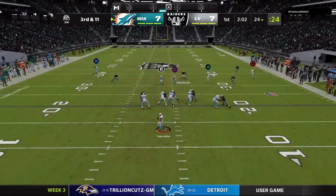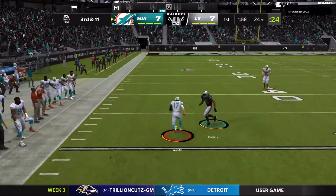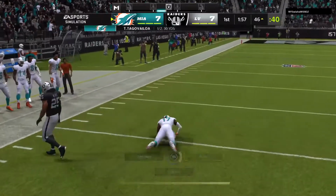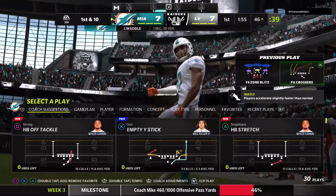Going to the air, Tagovailoa. Got a man, it's the rookie Jalen Waddle. And he is going to have the Dolphins 1st down as they're able to get the 3rd down conversion.